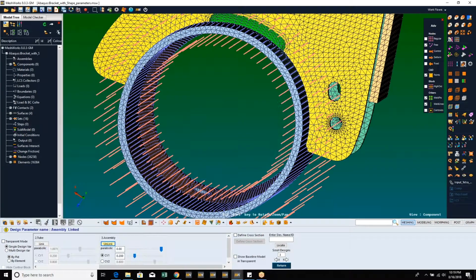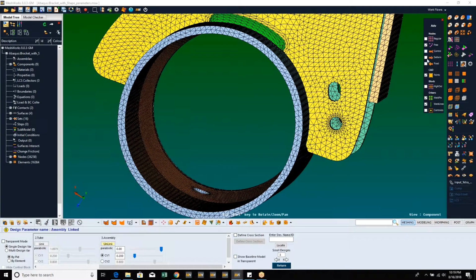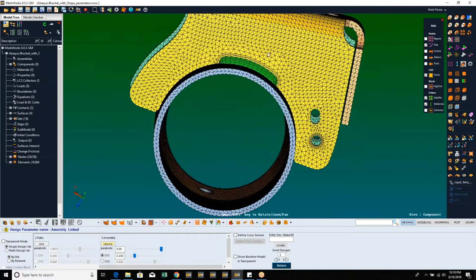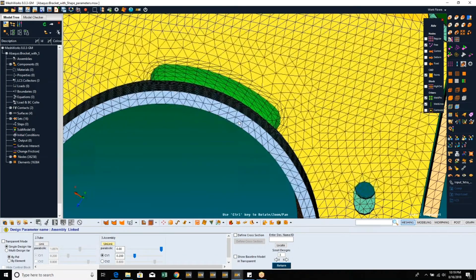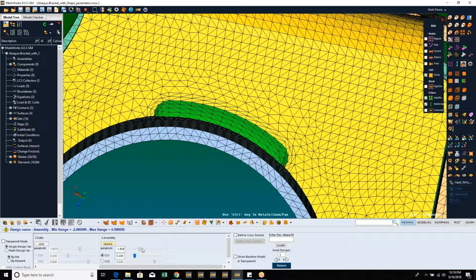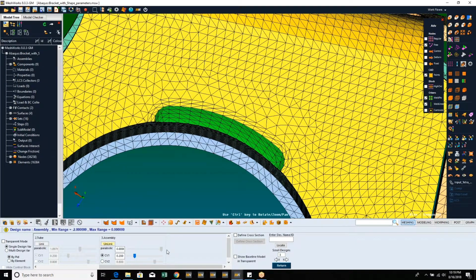So you can see how the geometry of the bracket as well as the tube are getting changed with the weldment kept intact. And of course, the length of the weld also can be made as a parameter. So now you have the complete control over all the tuning knobs of your product.